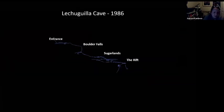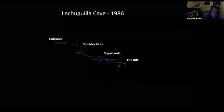And so at the end of 1986, this is what Lechuguilla Cave looked like. I think it was maybe 3,000 or 4,000 feet of passage. It ended at the Rift. There was an incredible wind that came out of the entrance, and even in the bigger parts of the cave, it was quite breezy. And so there was a fantastic potential.